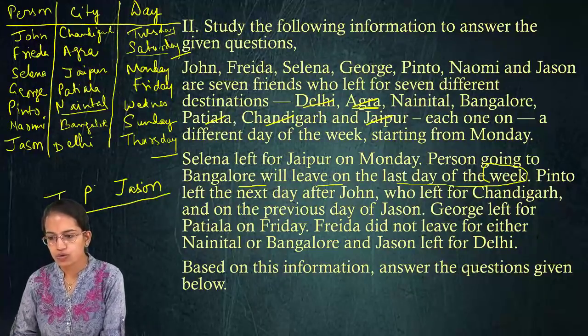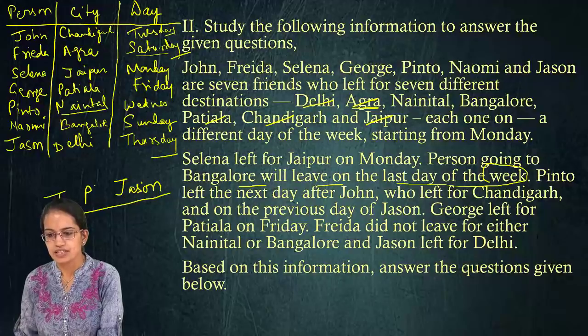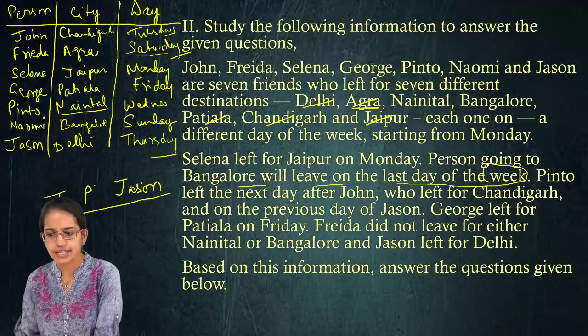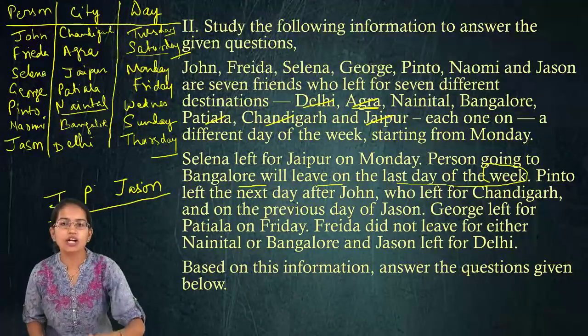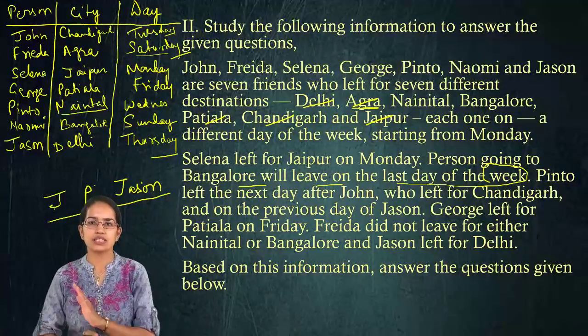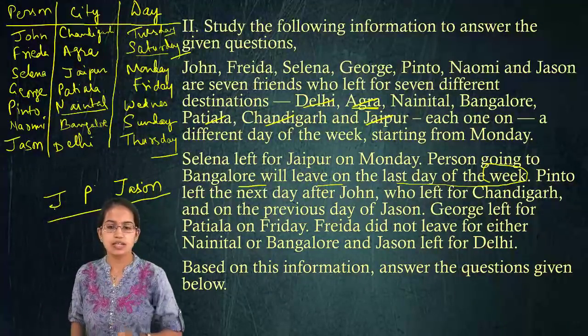Now whosoever answered Saturday first is the right answer. Since I was solving, I didn't go through the right answers. I believe it was Gurveen. Right. So for these questions, if you are solving it carefully and correctly, you need not even need the choices, because there is only one option that could be correct for these questions. Clear? So this was a very important question.